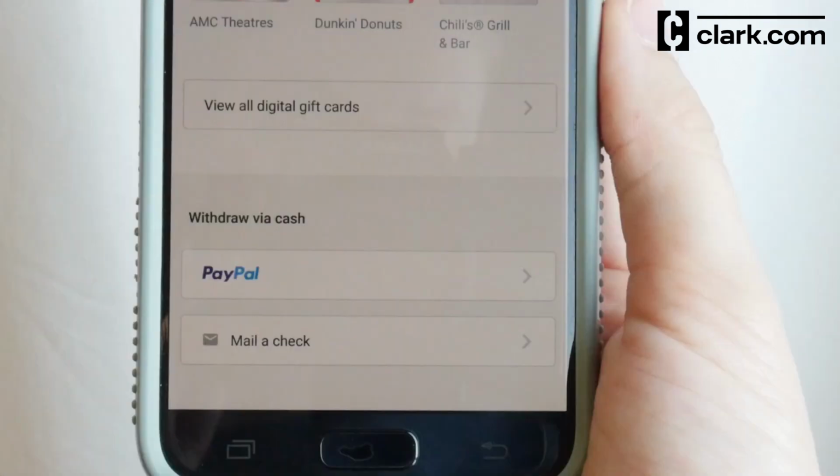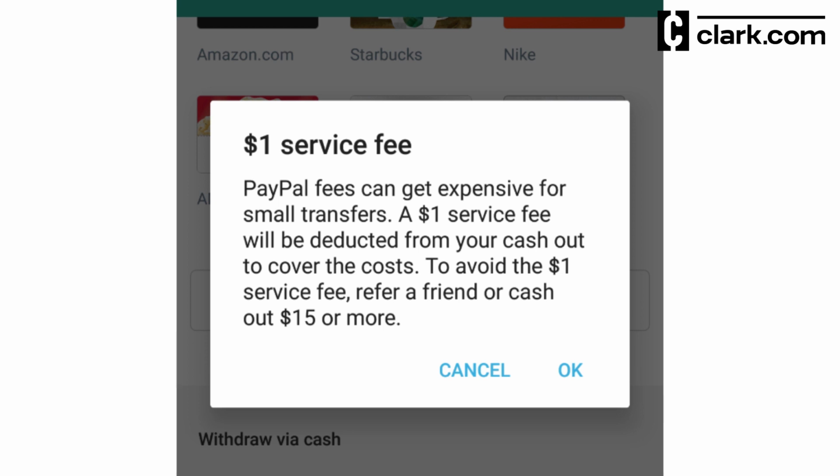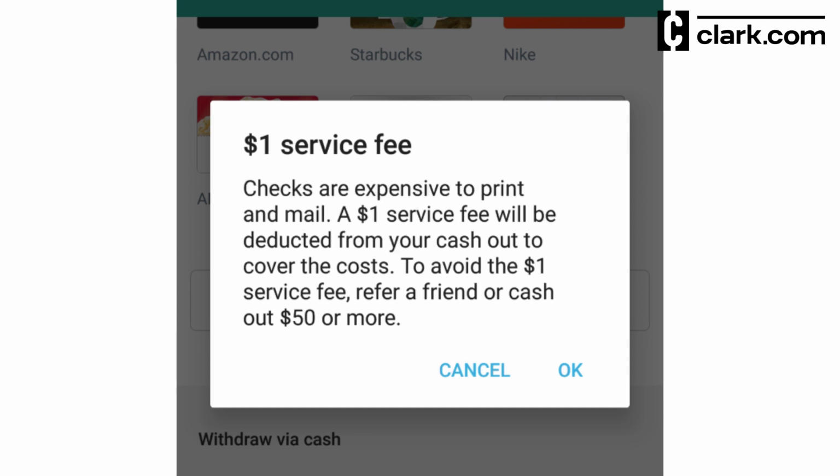For cash payments via PayPal or check, a $1 service fee is charged unless you meet a minimum. The minimum fee-free cash out is $15 or more for PayPal and $50 or more for a check. You can also eliminate this fee by referring a friend to GetUpside.